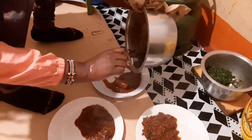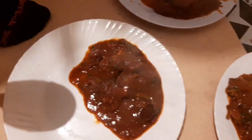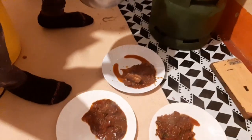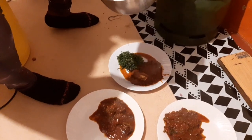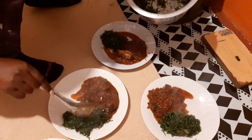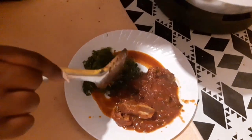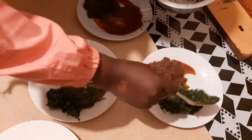Our food looks yum. It's so yummy. Look at it, look at it, look at it. I know you're salivating. And we go in with greens. Same serving spoon, but don't worry, it's not poison. Which one looks little? This one looks little. We complete the other one here.